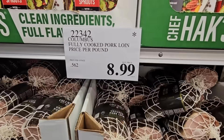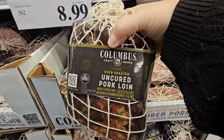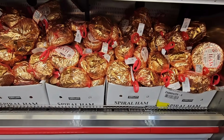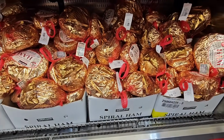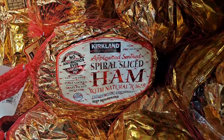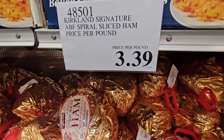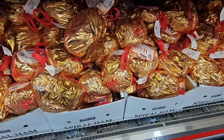Now, the fully cooked, this is the pork loin. This is $8.99 per pound, uncured as well. And of course, I always love the packaging, and it's actually a really great price. Now, the spiral ham, after the holiday season is done, we're not going to see these anymore. So if this is one of your favorites, you may want to pick up a couple because you can freeze these if you want to. But the average price, about $32 here because they're $3.40 per pound. But they're actually really good. They're spiral sliced already and just really ready to go.